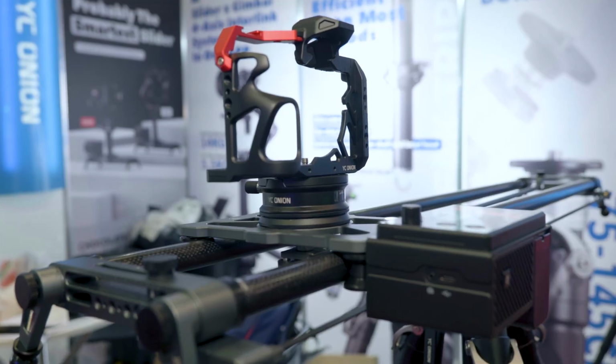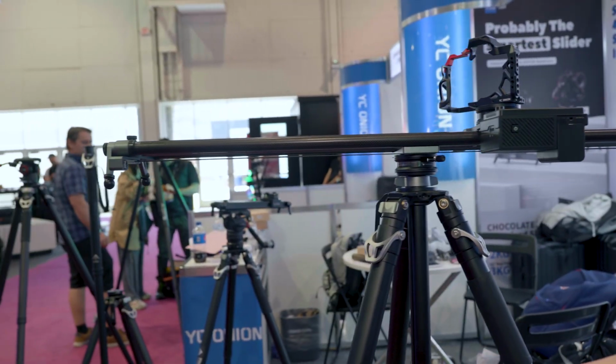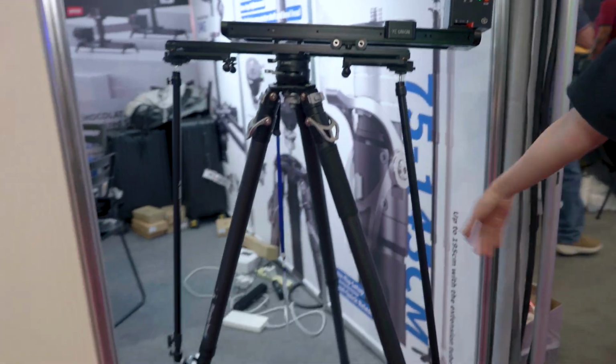When the slider is mounted on one tripod, we suggest adding 2 stability arms, like this setup over here.